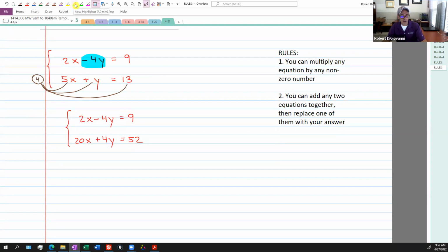Do you all see now that I have a negative 4y and a positive 4y? So if I add down, right, the y's are going to go away. So let's add down now. We're going to get 22x plus nothing equals 61. And this just means that 22x is 61, which means x is 61 over 22. Does that look familiar? We did that earlier, right? That's what we got.